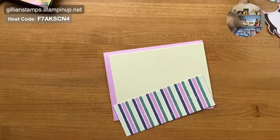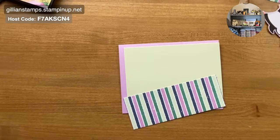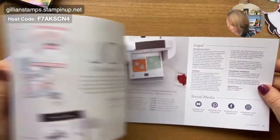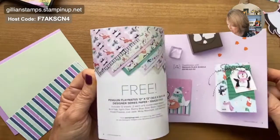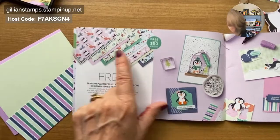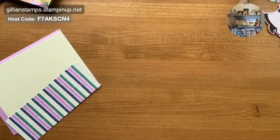So let me show you the paper quickly though, because the paper is in the celebration brochure, which is here. As I was saying earlier, there's not many days left to get this. And let's see, where is it? Here it is. So with a $50 order, you can get this designer series paper free. And I want to show it to you quickly because it's just so darn cute.